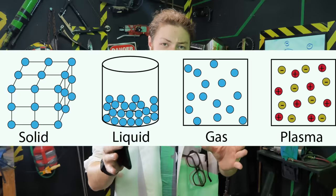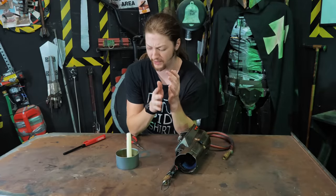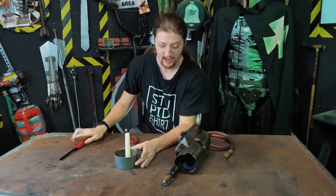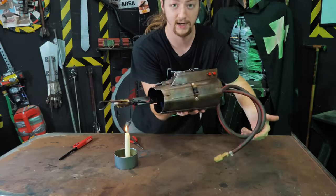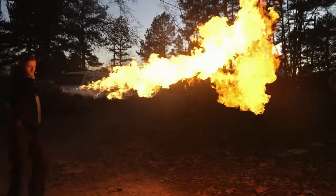Apparently, that is a super debated topic by armchair physicists. Fire is actually insanely complicated and doesn't fall into any of the four states of matter. However, flames do contain ions, and I can prove it. This is a really cool experiment I saw in an old Veritasium video involving a candle and a source of high voltage electricity. I'm going to be using my Mandalorian flamethrower gauntlet, which uses a taser.